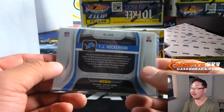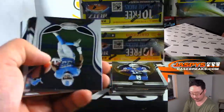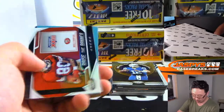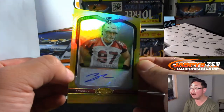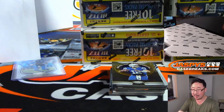You're getting some nice color in there, nice freshman fabric. Jonathan Ames for my Raiders, 25. And Zach Allen, gold autograph to 25. All right, so another Cardinal, but not that guy. Maybe we'll find his teammate.